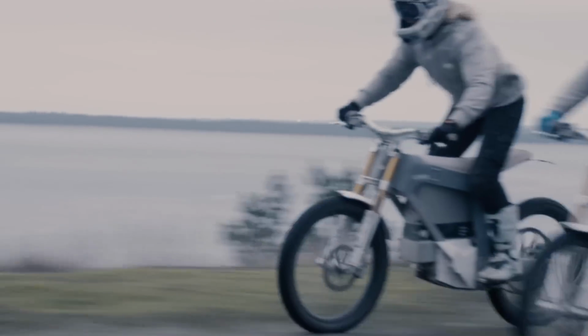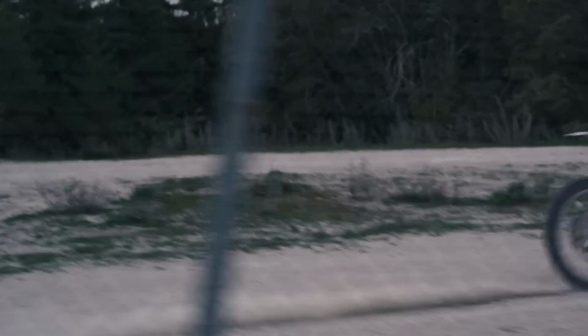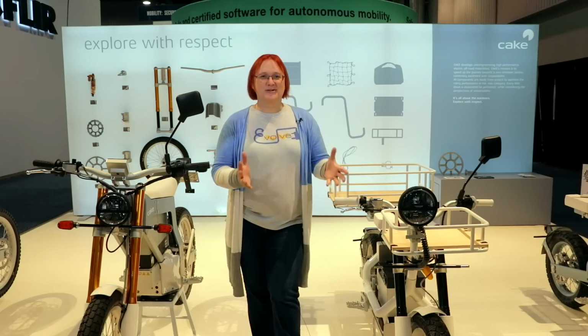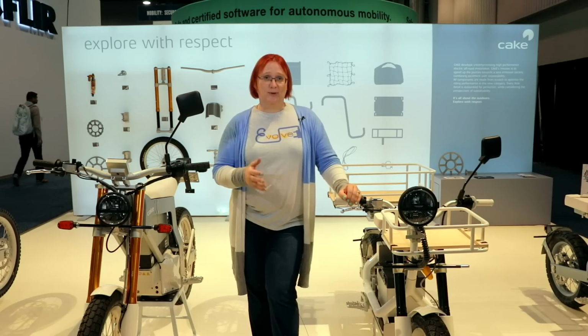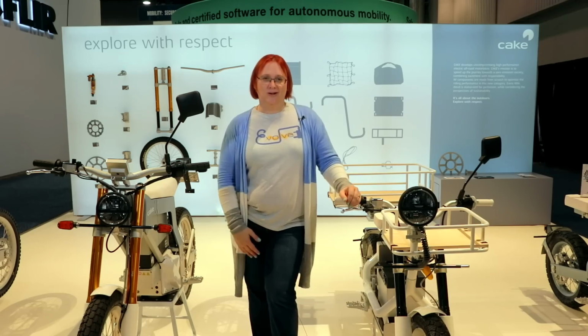Sadly, I haven't been able to try any of these out for myself, but I am told that Cake is coming up to Portland in the not too distant future, and I should then be able to get my hands on one just to put them through their paces. I hope you enjoyed this little rundown of what turns out to be some very affordable, convincing, well-made looking bikes. Obviously we'll know more when we ride.